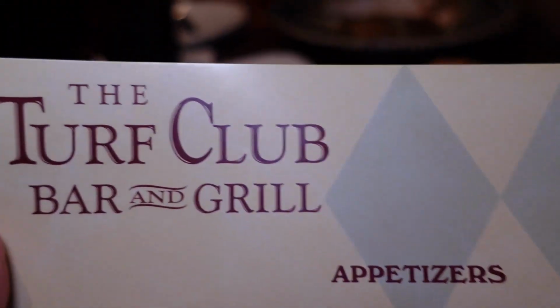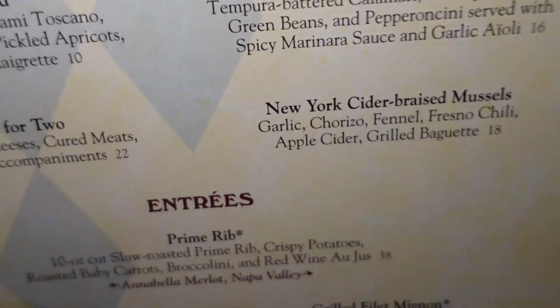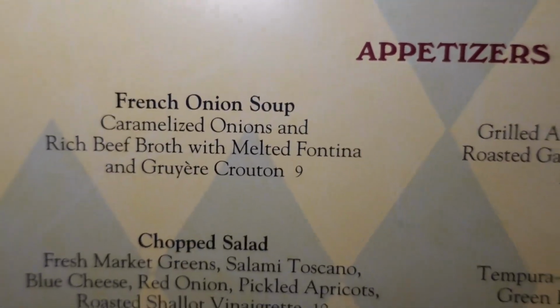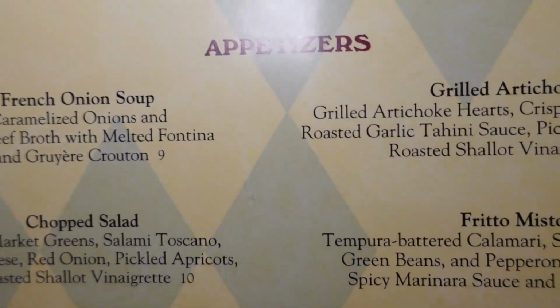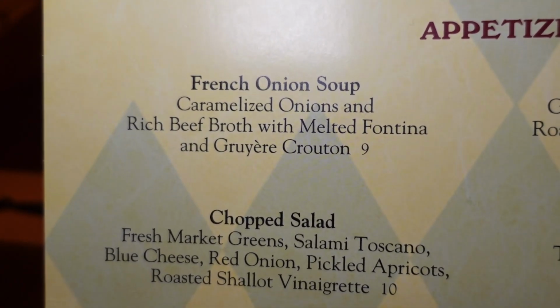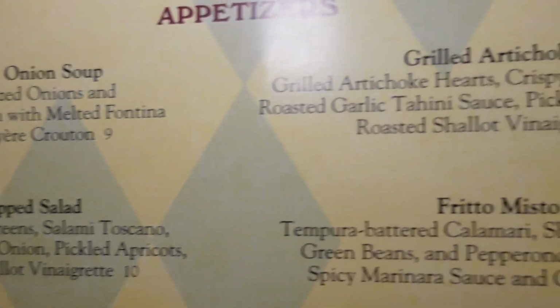All right, let's take a look at the menu here. The Turf Club Bar and Grill menu. At least they have a menu. I like when restaurants have an actual menu you can hold. So starting off with the appetizers, we've got French onion soup. You know me and French onion, I'm probably going to get it. It says it has a Gruyere crouton. Melted fontina and Gruyere. Yum.